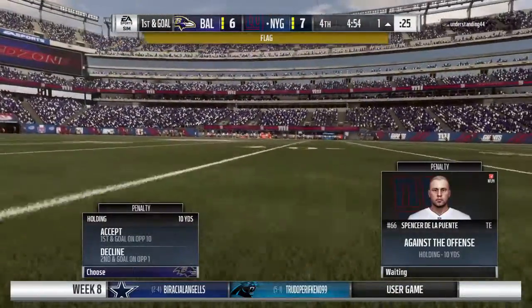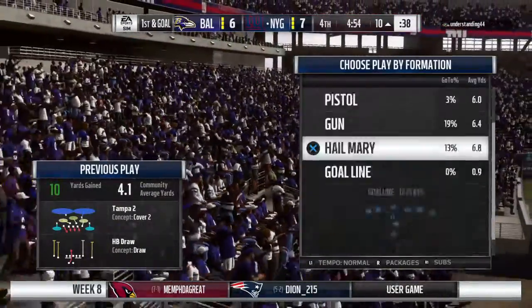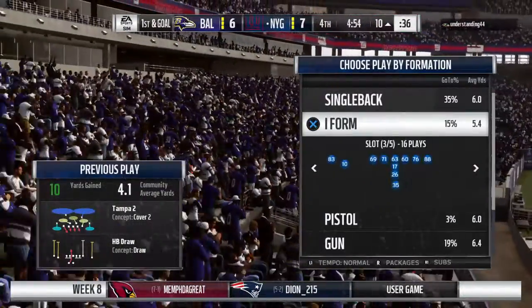And he's going to be taken down here with a penalty flag on the field. So this will be accepted as it moves the offense backwards.